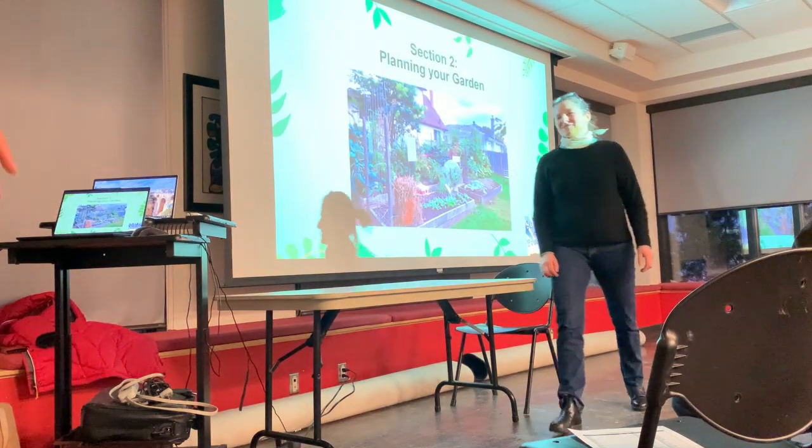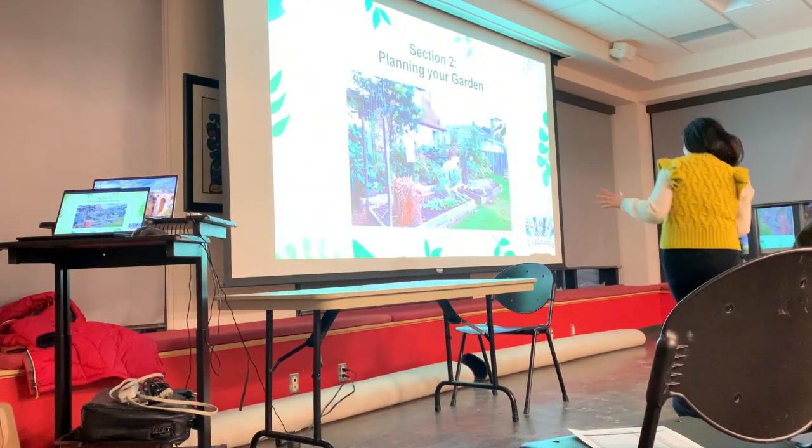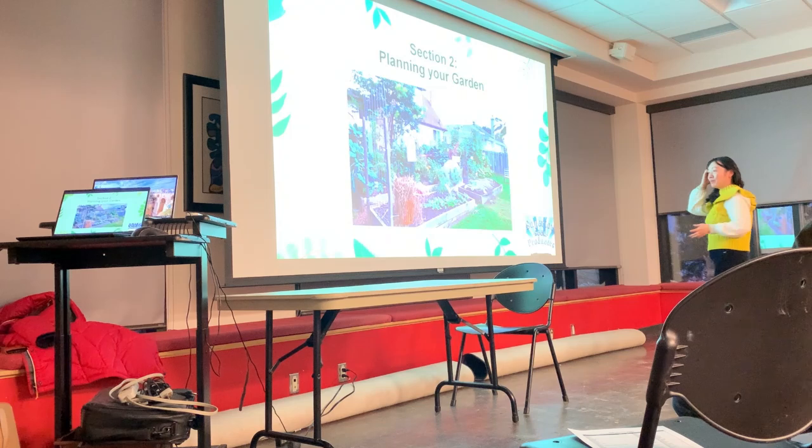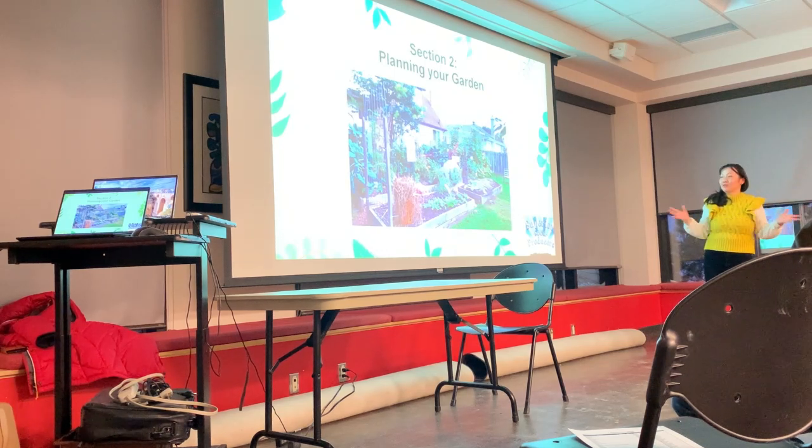So this is a picture of my garden. I think it was last September. As you can see, I live in the city. I don't have a huge backyard or anything like that. My backyard garden is kind of obscuring everything else in sight. I could hide an elephant there and nobody would find it because there's so much growing there.